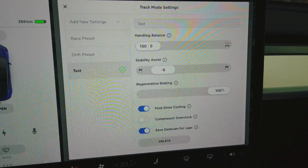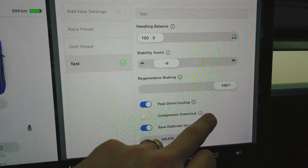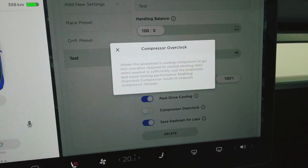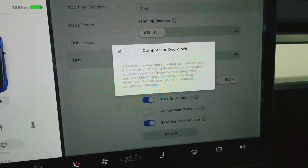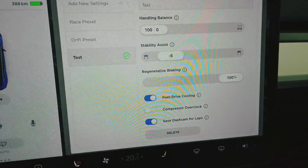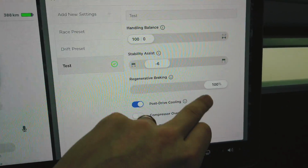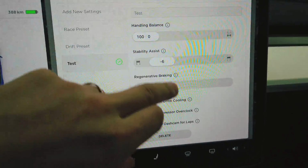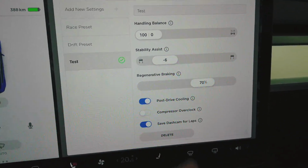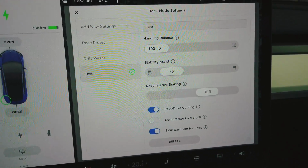Post-drive cooling, so extra cooling afterwards to bring the motors and battery back to temp. And compressor overclock, which, I'm going to make an assumption here, is just extra cooling. But after reading this, it makes me not want to do it because it says it can potentially reduce the lifespan of the compressor. But for people who do a ton of racing, this might help them recover faster and get back on the track faster. And of course, save dash cam for laps. That's really cool, so we can save the footage right away. Very neat mode there.